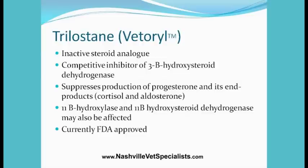So trilostane, Vetoryl, is an inactive steroid analog. It's a competitive inhibitor of 3-beta-hydroxysteroid dehydrogenase. And it suppresses the production of progesterone and also its end products, cortisol and aldosterone. And the 11-beta-hydroxylase and 11-beta-hydroxysteroid dehydrogenase may also be affected. So it's nice because it is FDA approved now. Before, it was kind of a big form you had to fill out to get the medication, because it is the drug of choice for the European countries.